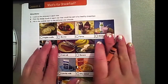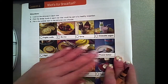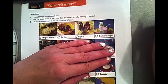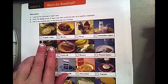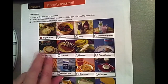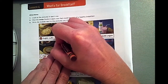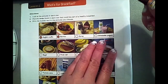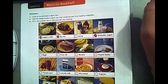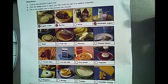So there's English muffin, berries, syrup, drinkable yogurt. Well, one of those has a lot of sugar, and I'll give you a clue. You put it on pancakes. So we're going to pick 3. So English muffin is part of the grains group. That's a great thing to have. Berries, of course, any type of strawberries and blueberries, blackberries. And then a nice drinkable yogurt. That's from the dairy group, the milk group. All right, let's look at the next one.